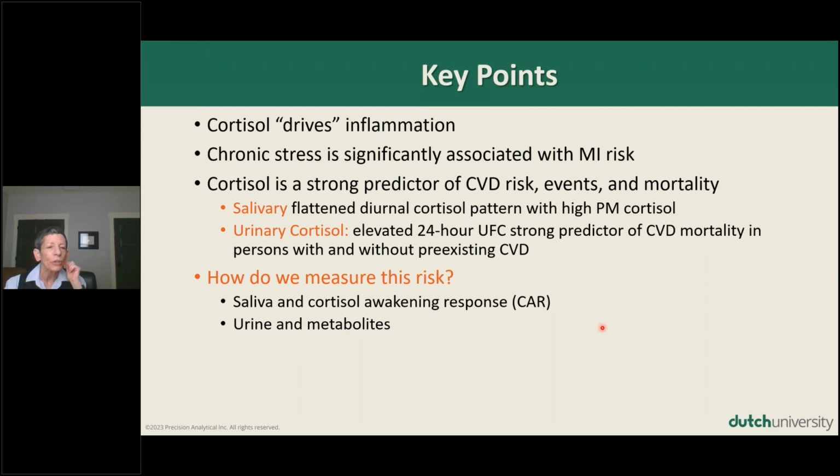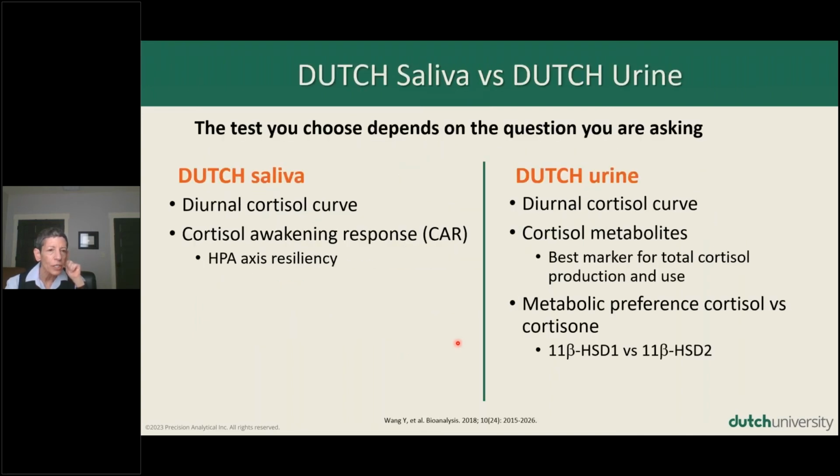So how do we measure this risk? Well, we can do saliva and the cortisol awakening response, or we could do urine and metabolites, or we could do a combination of both called the Dutch plus. Now, how do you decide what test to choose? Well, the test you choose really depends on the question you're asking. Both will give you the diurnal curve, but if you want to know about HPA axis resiliency, you're going to do saliva because you can only get a cortisol awakening response in saliva. If you are interested in total cortisol production and cortisol use, you're going to use urine.